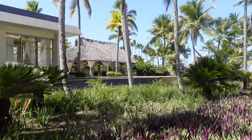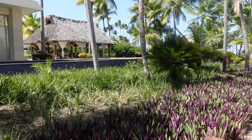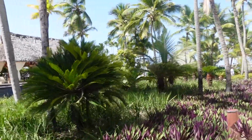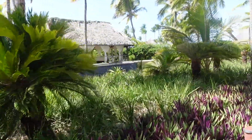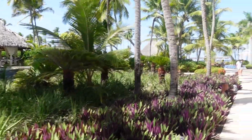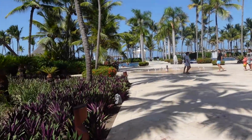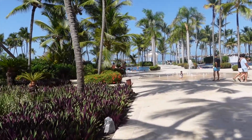I think this is where we get our massages at. We book massages. I don't know if I told you guys that or not, but I don't know if it's going to be right here or if there's another area they have. I hope it's right here, but we'll do that on Tuesday.